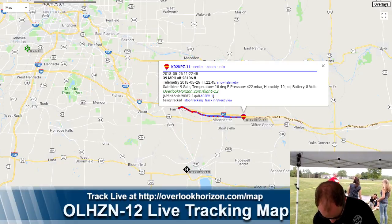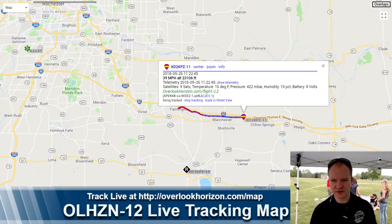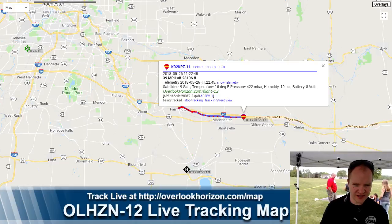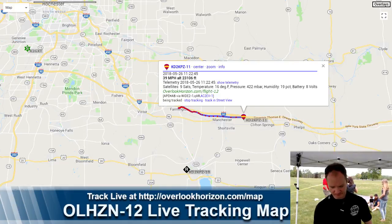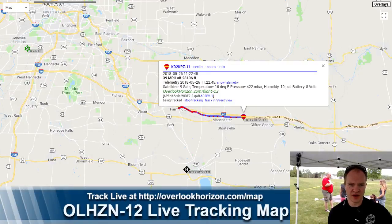We're coming back. Probably should plug the microphone in before I start talking. Still tracking well. Everything is on track. So yeah, we're in good shape here. Hopefully this continues for the rest of the flight, because so far so good.